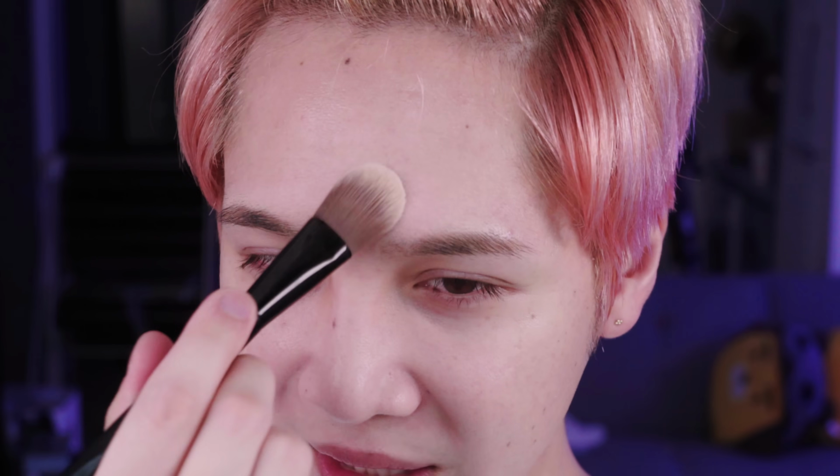I bought this a long time ago, and I've made a dent in it, but I don't feel like it's going anywhere anytime soon. Pro Tailor Blur Finish Powder, and it's one of those powders that gives your skin that really blurred out effect. It mattifies the skin, but it's almost like a creamy powder. It's not one of those dry feeling HD powders.